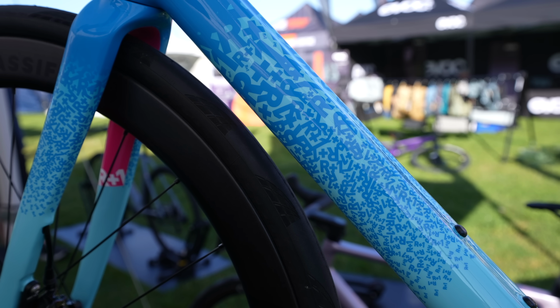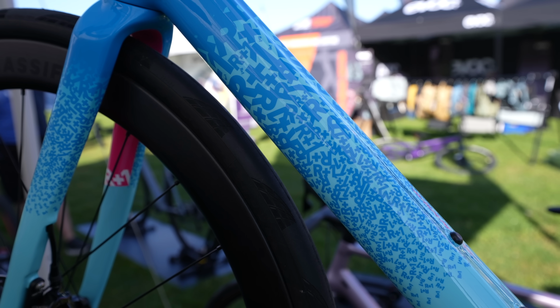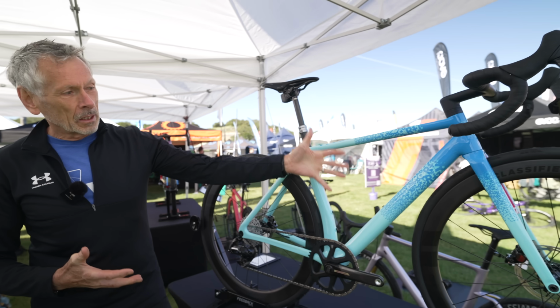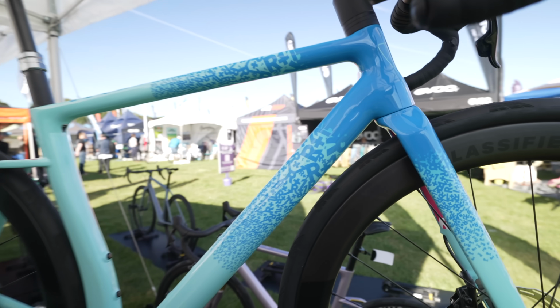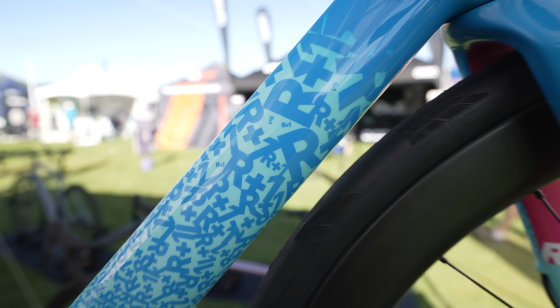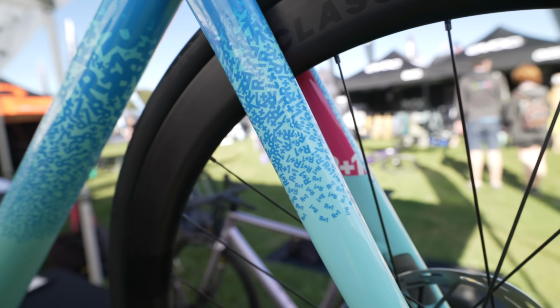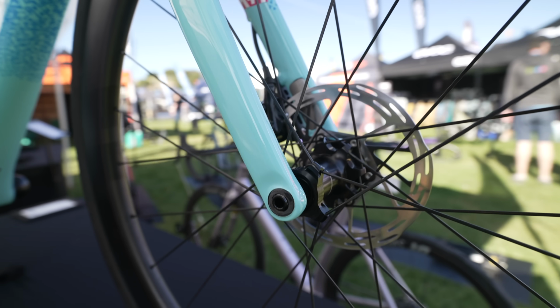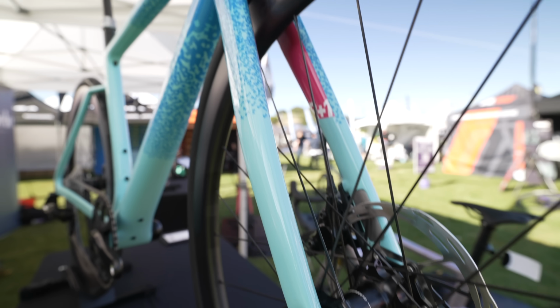It's a great system for road for R+1. To launch the partnership and the collaboration, we've got a brand new colorway, a new look to the frame. We've got some small details as well in the frame set. So talking about the fork, now we have a non-QR dropout for the fork, so the fork is much, much cleaner. Another small upgrade is the bar stem combo.